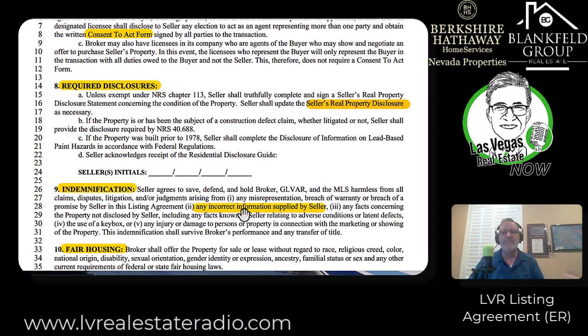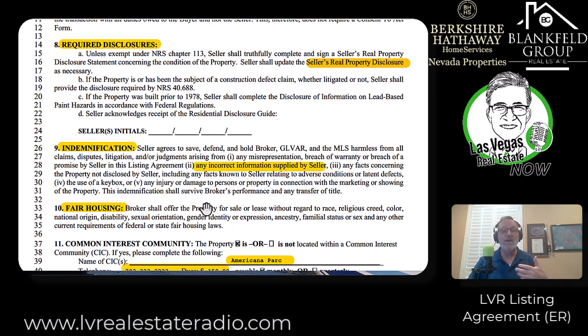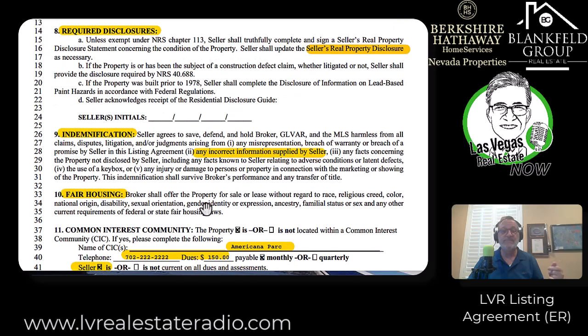Indemnification, you're basically indemnifying your agent from any specific knowledge, and if you give incorrect information, we can't be held accountable. However, we are responsible to look up certain things and be knowledgeable about things that are easily attainable. We should be able to get those things and do our diligence. Fair housing, we're not allowed to discriminate.